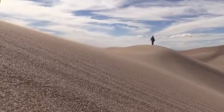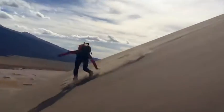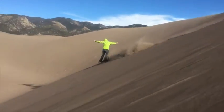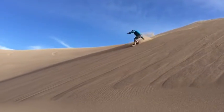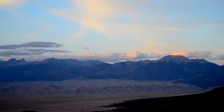Endless miles. I think it's about 33 square miles of sand out there. As far as you can see, it's sand, and you're on a board, so it's kind of cool. At times, I forget that I'm in Colorado, like in the middle of the Rocky Mountains.